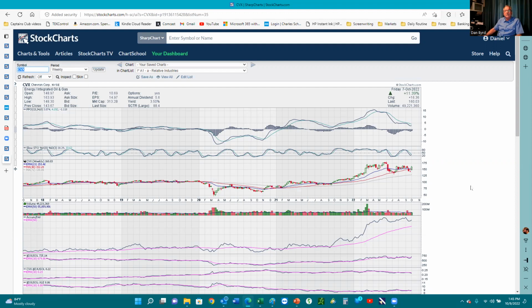Okay, so that's the first one. Again, these are just lists I'm looking at. These are not things I will buy, guaranteed to buy anything. It's not financial advice. It's just 10 companies I wanted Dan to look at.